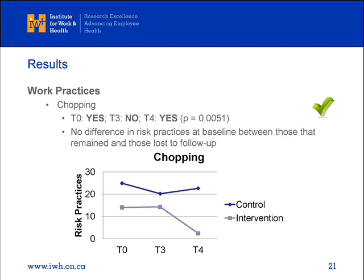Well, those people who dropped out, do we know what their risk practices look like at baseline? So the people who drop out, do they have more risk practices than those who remained in the study, and is this perhaps accounting for some of the differences that we might be seeing in our results? So we went back and looked at that, and for this particular task, there was no difference in the risk practices at baseline between those that remained and those that were lost to follow-up. So that was good news.